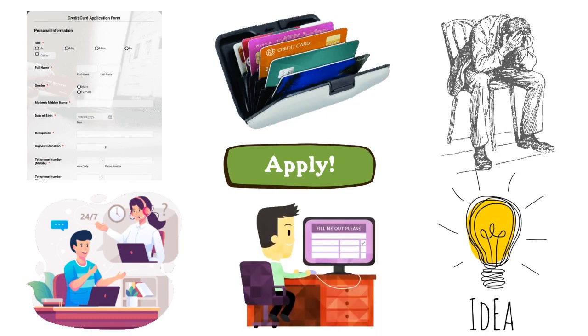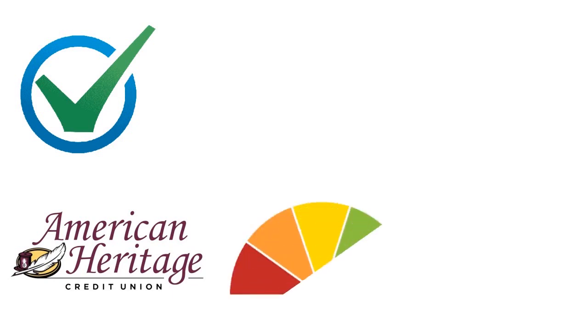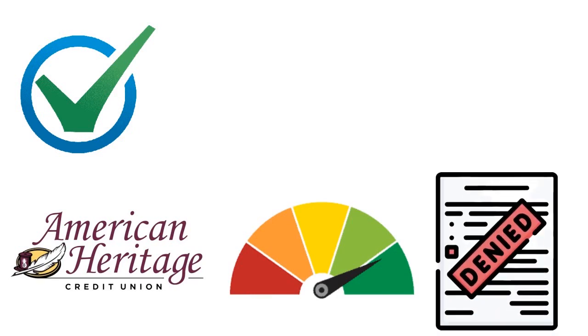So you don't really need to be desperate or to appear desperate for a new credit card by applying all the time. So the thing is, with the American Heritage, you cannot actually get pre-approval. So this is out of the question, out of the equation here. And you want to actually check your credit score. And one thing I want to say here is that if American Heritage denies your application, there are other options.